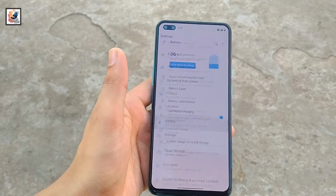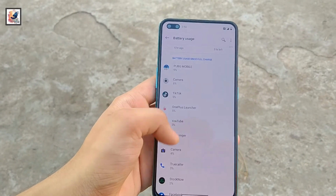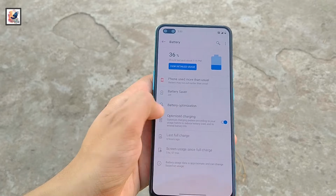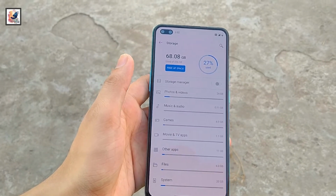Now let's talk about the battery. OnePlus Nord comes with a 4115 mAh battery with a 30 watt fast charger. You can charge your phone from 0 to 70% in only 30 minutes.